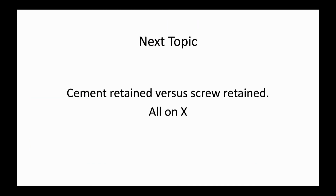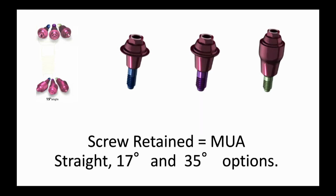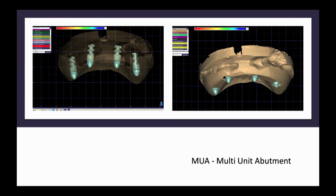All right, next topic, cement retained versus screw retained. There was a question from, I don't remember which doctor it was, about cement retained versus screw retained, and we'll bring in the all-on-X approach to this as well. If you're doing a screw retained anything with anybody's system, you're basically using a MUA, or multi-unit attachment. In our system, there are straight multi-unit attachments, and there are 17 and 35 degree multi-unit attachments. So again, you can correct a lot of angulation issues, obviously, with a case that's going to be a full arch with things tied together.